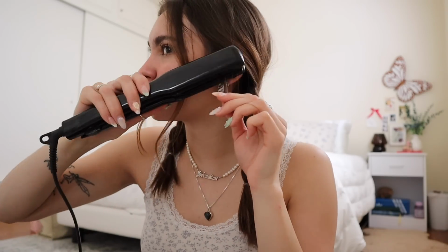And then I try to keep my straightener at a decently low heat when I'm just doing these front pieces. I'll also take the pieces right by my ears and straighten them. I just think it looks better. I've done this since I was in high school. This used to be my hair routine. I would literally just straighten the pieces by my ears and that was my whole hairstyle. I don't know what about it, I just feel like it makes me look so much better.